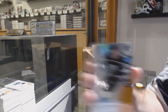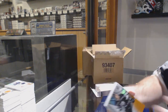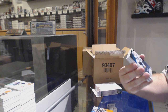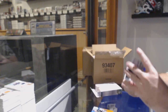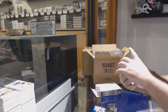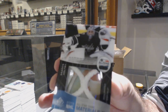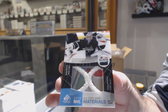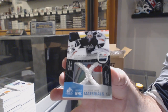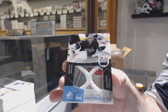We've got an orange rookie of Nikolai Prokhorkin. We've got a 275 William Karlsson, rainbow. All-Star Game Materials, number to 35, Braden Holtby. Net Cord All-Star, Braden Holtby.